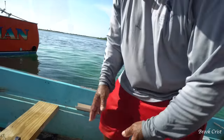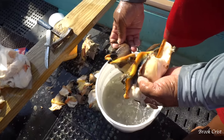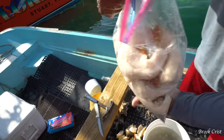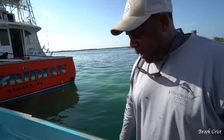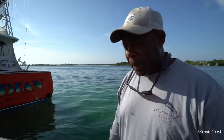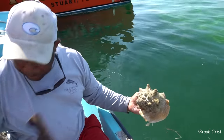Okay, these are ones that haven't been skinned yet. Okay, so that's just the animal itself. Yeah. These are ones already cleaned, ready for cooking or however you want to fix it. Conch fritters, conch salad, grilled conch. Do you have to tenderize it? Yeah, if you're going to fry it, you got to beat it, bruise it, tenderize it. Make it nice and soft for deep frying. And if you do conch salad, they cut it up with tomatoes, sweet pepper, onion, whatever you like in it.